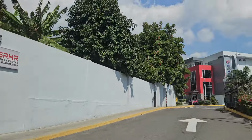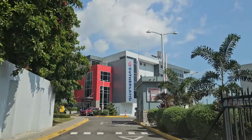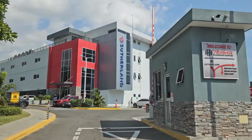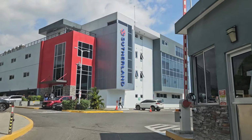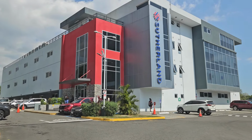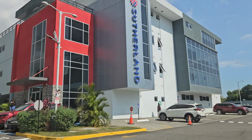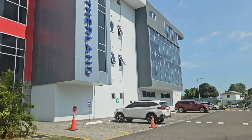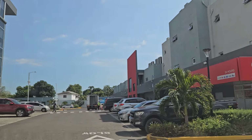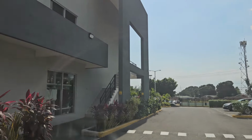So straight ahead is the Sutherland Call Center. It's two buildings. This one is a call center and the other one is a commercial building. The call center industry in Jamaica is doing very well. There was a time when companies would rent a floor in a building to set up a call center, but the industry is doing so well in Jamaica now that they're actually building entire buildings for call centers.